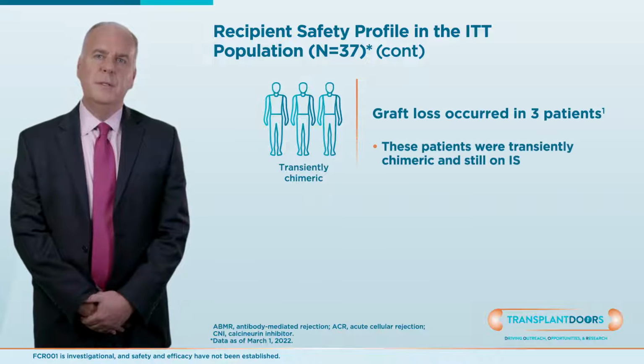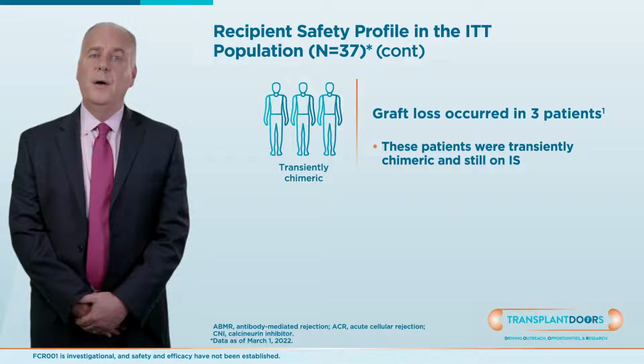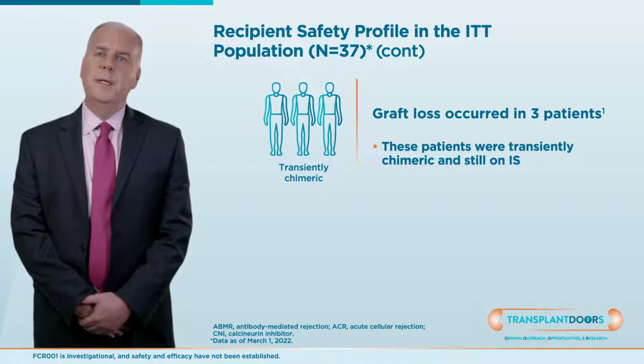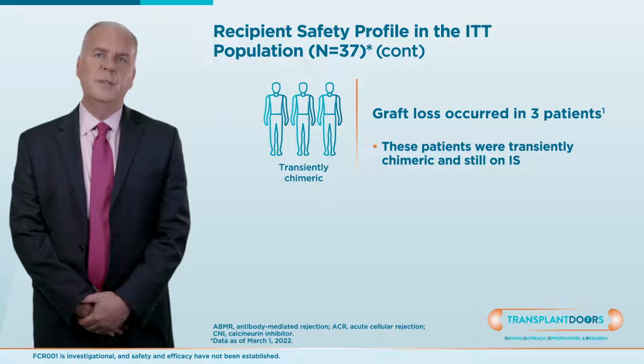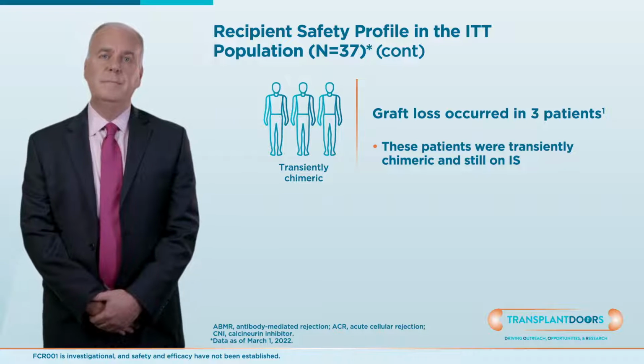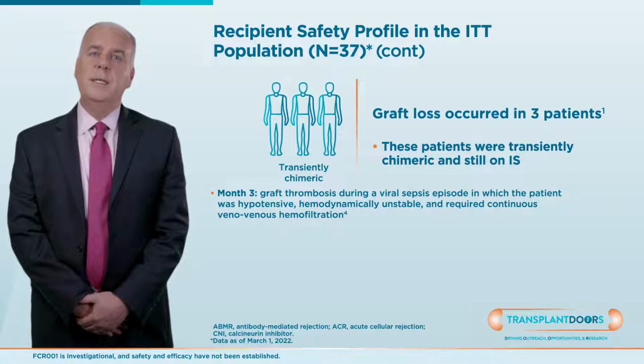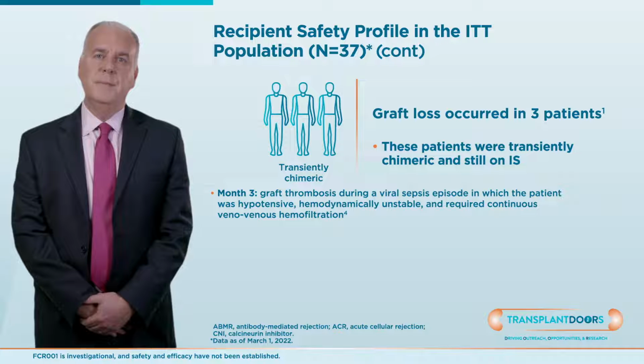As previously mentioned, 3 graft losses occurred in the Phase 2 trial. In all cases, immunosuppression was markedly decreased because of severe infections, which resulted in acute rejection in 2 patients and ultimately graft loss. 1 graft loss occurred in a patient who had graft thrombosis during a viral sepsis episode. This patient was hypotensive, hemodynamically unstable, and required continuous veno-venous hemofiltration.